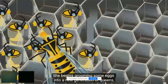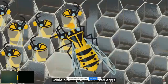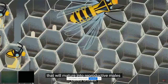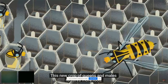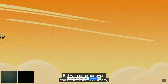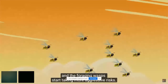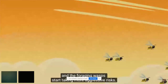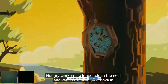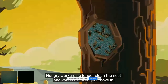She begins grooming some eggs into a new generation of queens, while also laying unfertilized eggs that will mature into reproductive males called drones. This new crop of queens and males requires more food, but with summer over, the usual sources run dry, and the foraging wasps start taking more aggressive risks. By September, the hive's organization deteriorates. Hungry workers no longer clean the nest, and various scavengers move in.